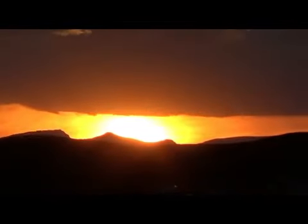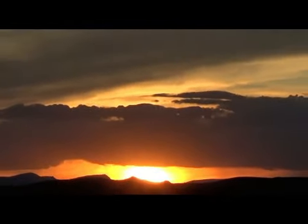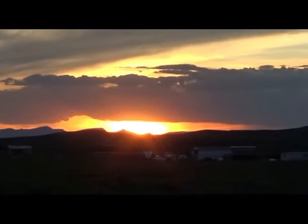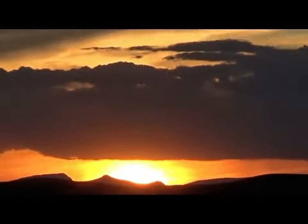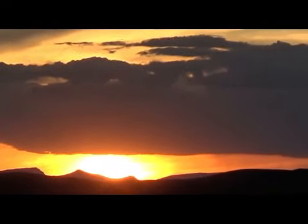The sunrises can be incredible over the Wind River Mountains, and then the sunset is over the Wyoming Range, and we can also see the Gros Ventre Range from here. So if you like mountains, you would certainly love it here.